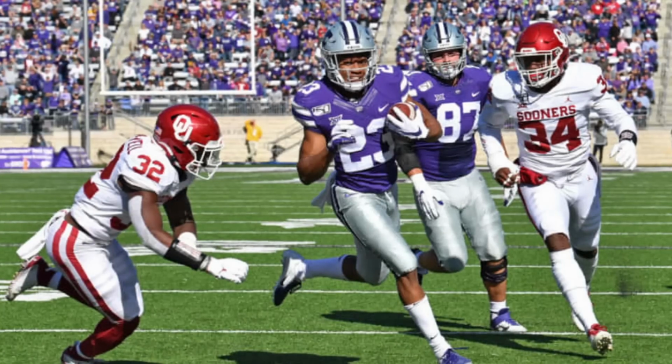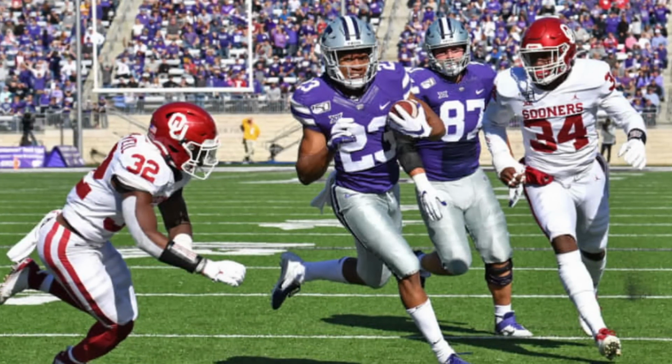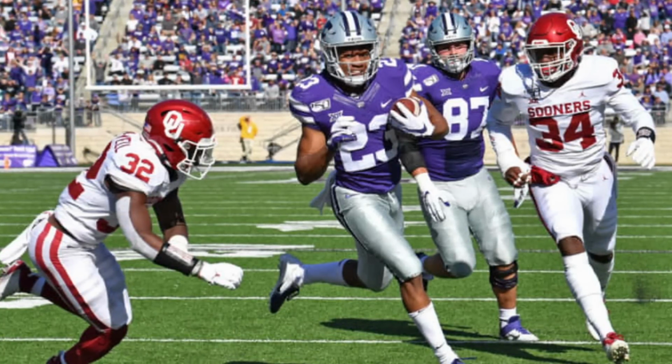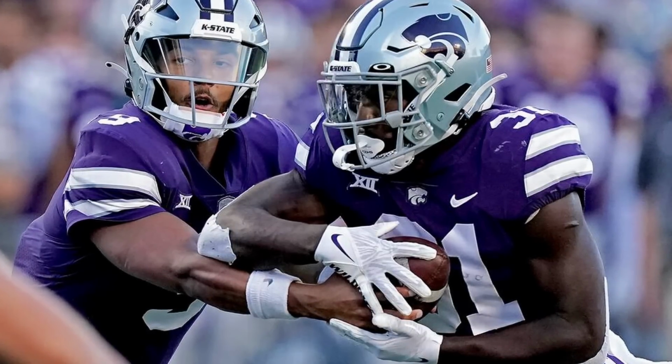In order to beat Oklahoma, the Wildcats are going to need to mix it up on occasion, hitting big on plays that can turn the defense around, such as play actions and RPOs, especially if the Sooners get aggressive on blitzes. It will be up to Adrian Martinez to deliver quick and accurate passes under that pressure.